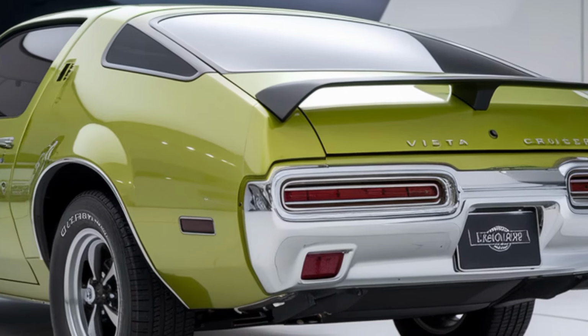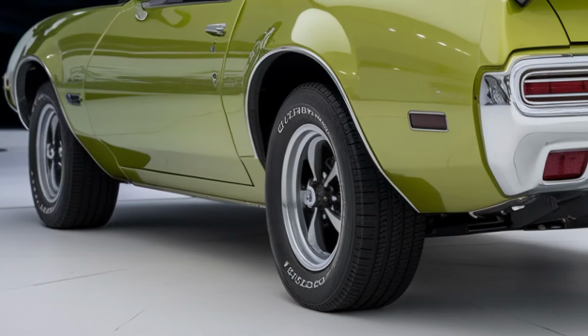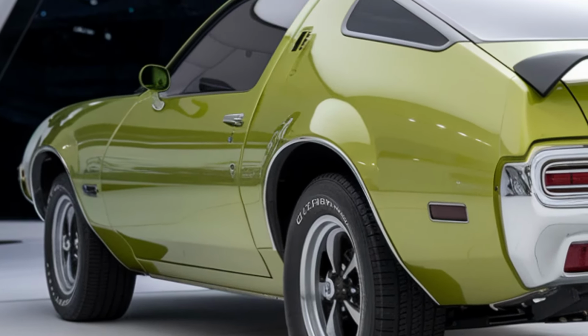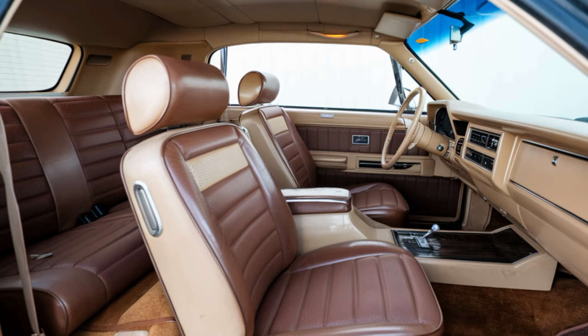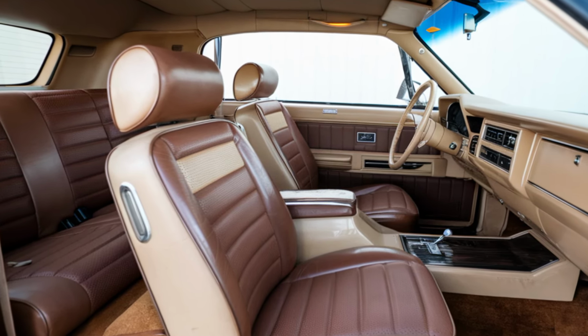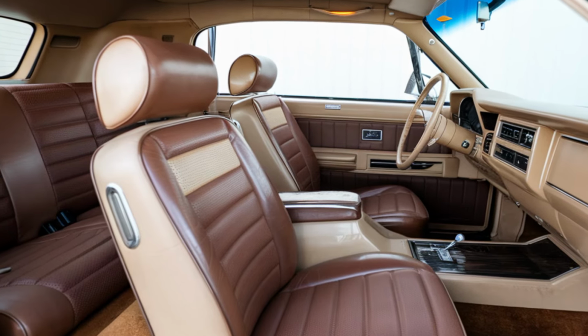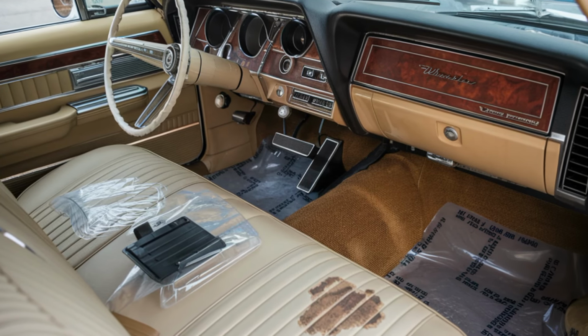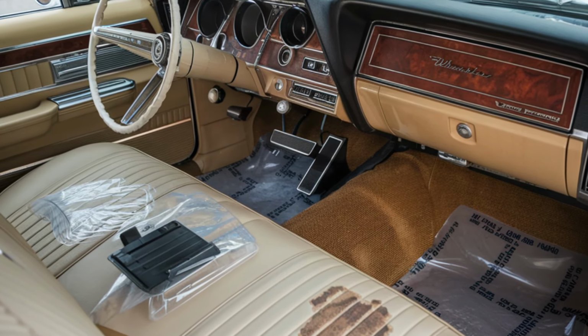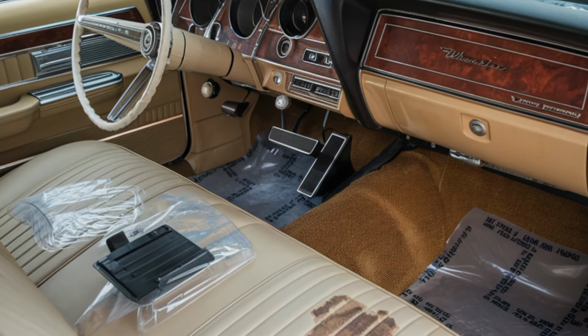Step inside, and you'll find a blend of muscle car grit and modern luxury. The 2025 GTO Judge greets you with leather trimmed seats, carbon fiber accents, and Judge-specific stitching that adds a touch of heritage. The infotainment system is state-of-the-art, with a large digital display and full connectivity features, including Apple CarPlay, Android Auto, and even an exclusive Pontiac Performance app.